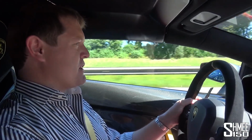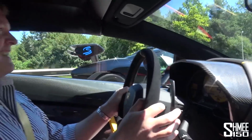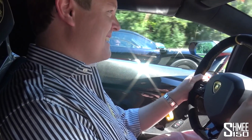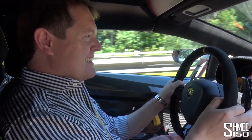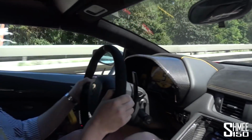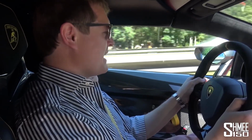McLaren Senna, just over my shoulder. Two ridiculous cars together. When it comes to sound, they're on very different leagues. We're back onto de-restricted Autobahn, but it is pretty busy today. Madness. In fact, given how sunny it is, I'm not quite sure why I'm not wearing my sunglasses.